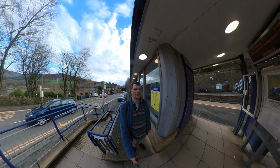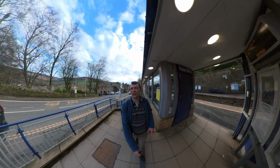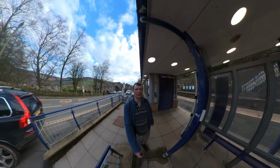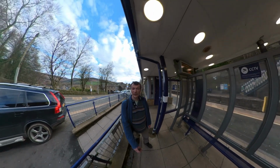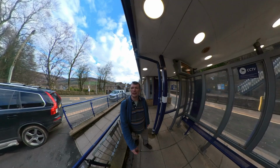Greenfield railway station at the end of stage 8 of the GM Ringway. James has just sloped off to the railway across the road for a pint, which is where I'm going as soon as I finish speaking. It's been a good old day today, I've enjoyed it.